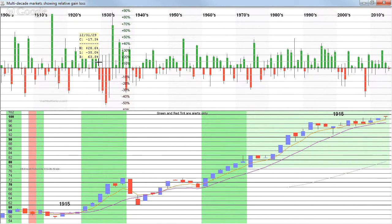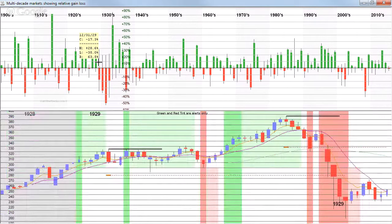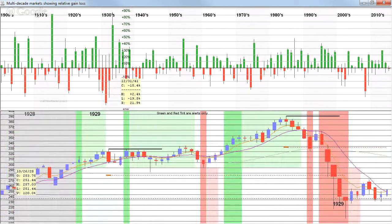So here it is, 1929, and this kind of stuff's covered in the course. When should you get out? Well, the rules are pretty clear. Green here, it broke the trend line. No color here. Red here. Lots of red here. Maybe you would have avoided the big fall, which, by the way, didn't actually take place until much later.